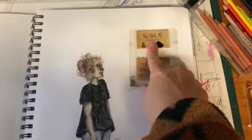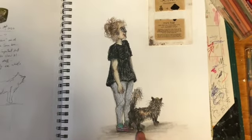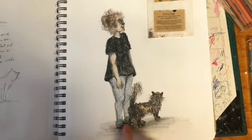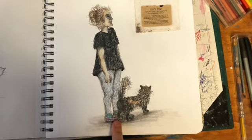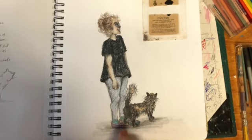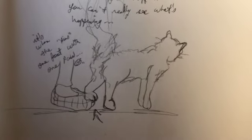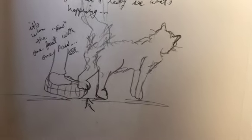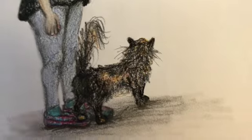Soma is the name of our cat, and so I wanted to draw what she sometimes does. It's pretty adorable. She meows and meows, and then she stands with one of her paws on my foot. Anyway, it was a challenge to draw it right, and that's a sticker.